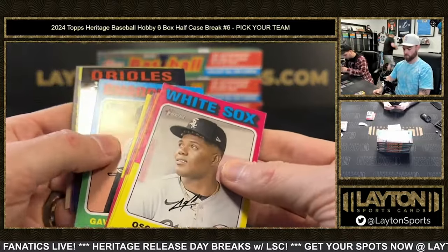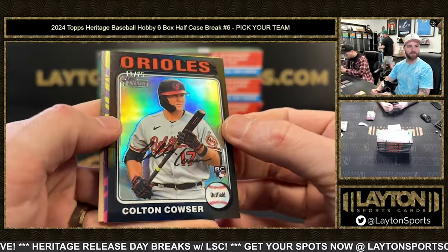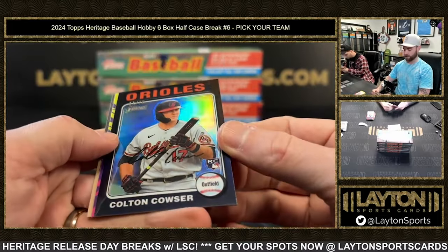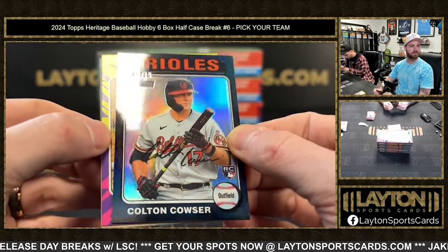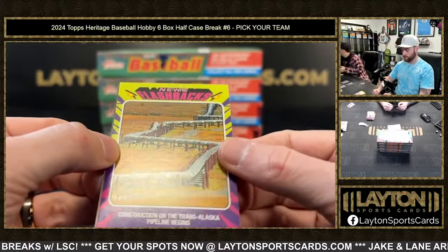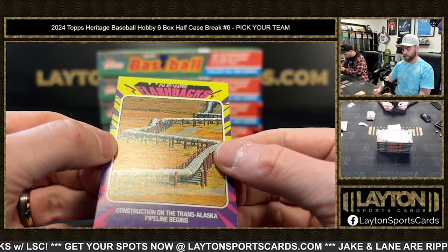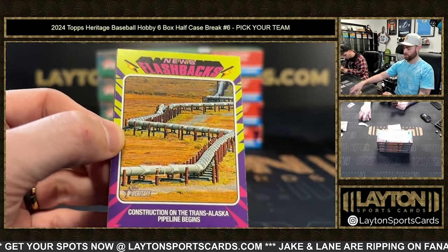Very odd. We got a Chrome. Ooh, to 75, rookie Black Colton Cowser. That is freaking awesome, man. Color match and all. Going to the O's. Fire. Oh, construction on the Trans-Alaska Pipeline begins. Wow. Damn, we really needed that one.